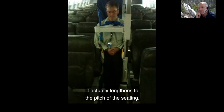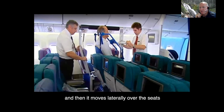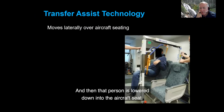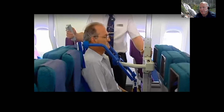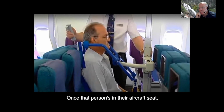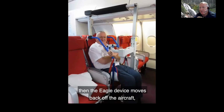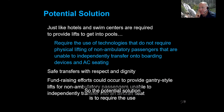When it gets to the seat that the passenger is sitting in, it actually lengthens to the pitch of the seating, and then it moves laterally over the seats to adjust the person to be able to get in the seat. And then that person is lowered down into the aircraft seat. Once that person's in the aircraft seat, then the Eagle device moves back off the aircraft and the sling is slid out from underneath the passenger.